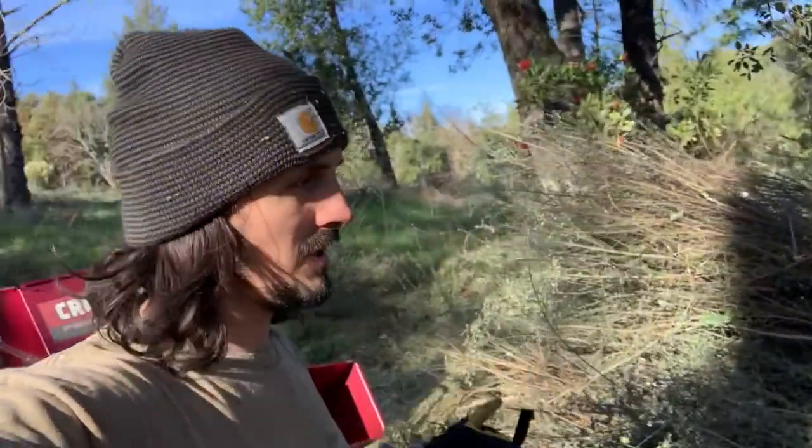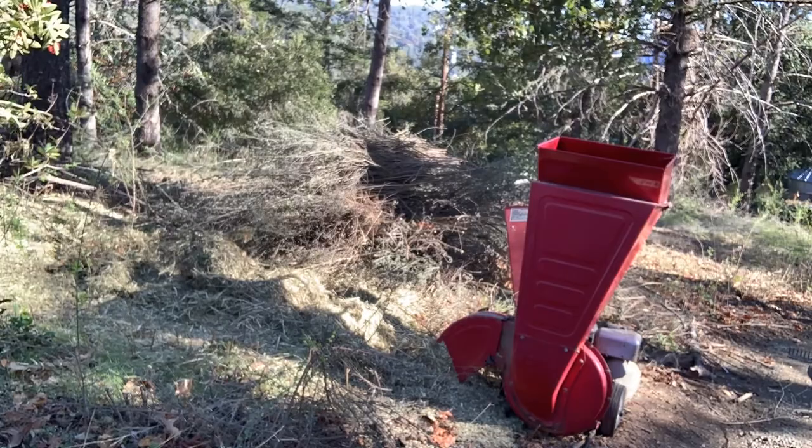Here's the mulch pile here. It's about 8 feet tall. But sometimes what you gotta do is buy things new. A toilet!